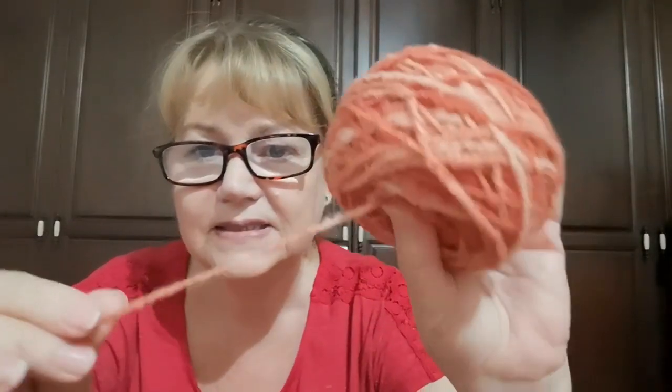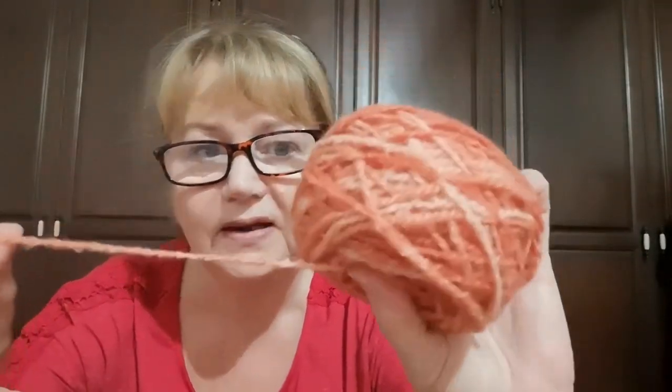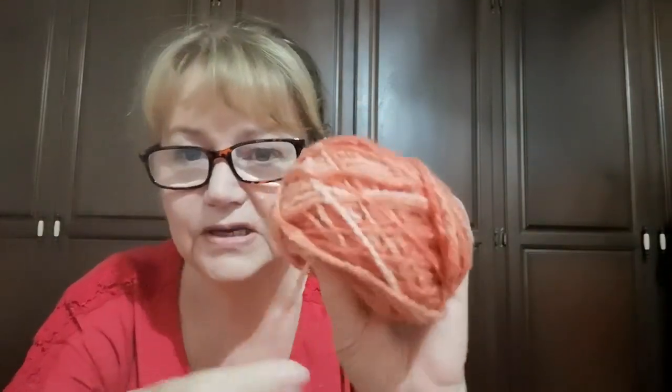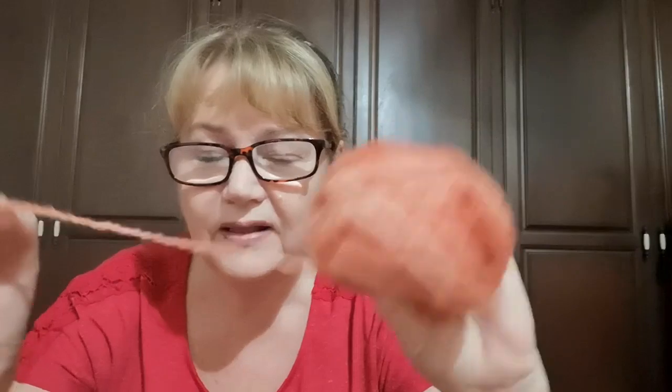Dear Judy, hope you enjoy. It is hand-spun wool dyed by myself. Thank you for your friendship. Much love, Kerrie. Look at that. She has hand-spun and hand-dyed that herself in the colours I love, orangey, creamy colours. That is beautiful. Thank you, Kerrie.